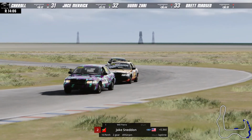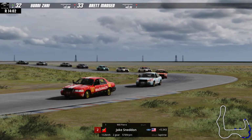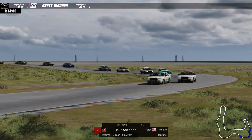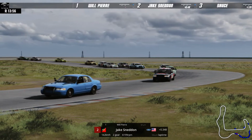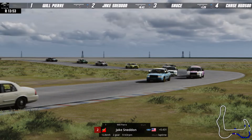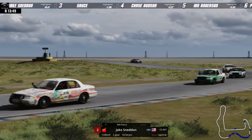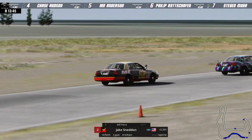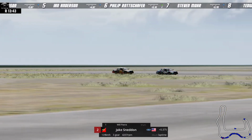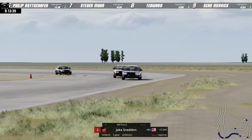Everybody looks to be pretty much on par here as they come around the first corner, or this next set of corners, cotton corners. Little bit of a traffic jam going on here further back. Jake trying to hunt down Will Pierre here. Got by him on that first corner.